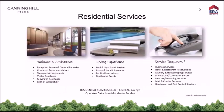So how will this add value to the residents and to your buyers? They will have a welcome and assistant service that will help you coordinate all your transport, visitor assistance, moving in, moving out, and loan of wheelchair. And if you are staying there, your pool, gym, tower services, facilities reservation, and you can also ask them to curate and help you with your events, right?